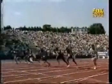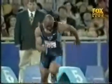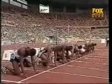The start again, the first stage for me, from the 0 to 30 meter mark. The important thing here is to get out as quickly, to use as much force as possible. I used to make a lot of mistakes in and around this period. Now I try just to concentrate on getting out as forcefully as I possibly can in that first 30 to 35 meters.